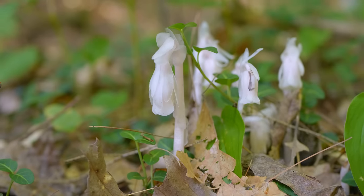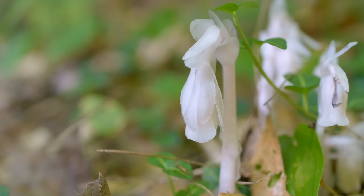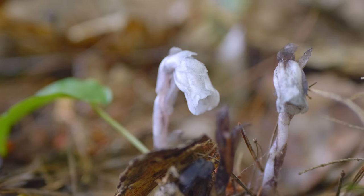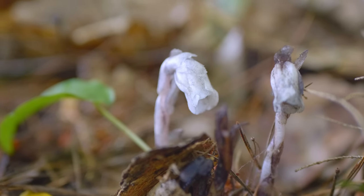Because it's so delicate and looks like frozen jelly, the ghost plant is sometimes also called the ice plant because it seemingly melts away when picked up and handled. So if you're hoping for a snowy white bouquet of ghost plants to haunt your credenza, sorry to disappoint.